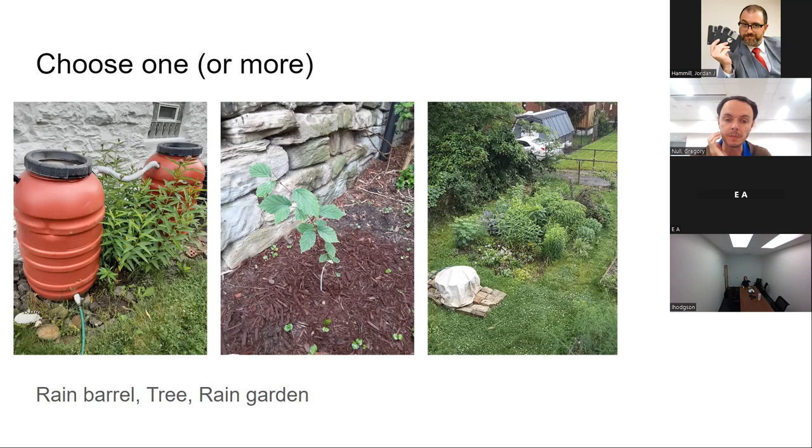But if you're watching this and you say, I don't think I can do this because I don't own a home, or the home that I do live in does not have this type of land area that I can do it in, or I'm not really all that interested, that's fine. But I'd like you to walk away and think about choosing one or more of these.